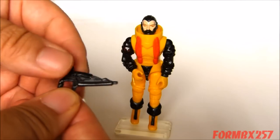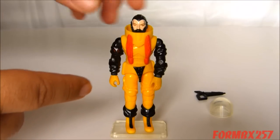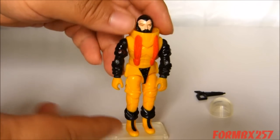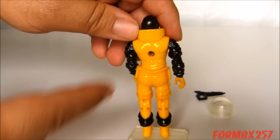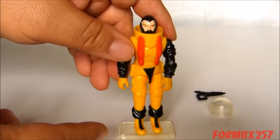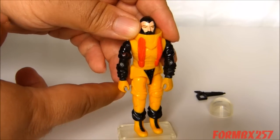I think his outfit is perfectly suitable for him to be an amphibious vehicle driver or even a submarine pod driver, as the yellow, I know a lot of people really don't like bright colors on their military figures, but let's face it, the yellow is there so that he can be spotted in the dark waters if he has to be rescued. Whether or not Cobra actually rescues their own is up to you.